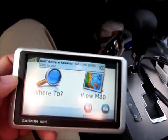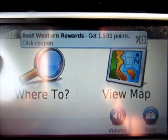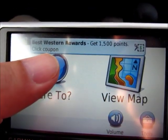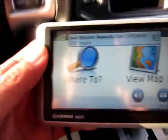But kind of the first thing I noticed is it's got these stupid ads that pop up, so I gotta go in the settings and see what the heck these ads are about. I don't like that at all. So that's the first thing I don't like.